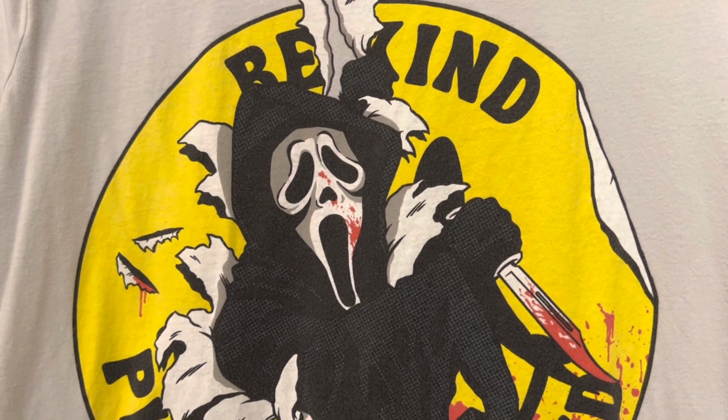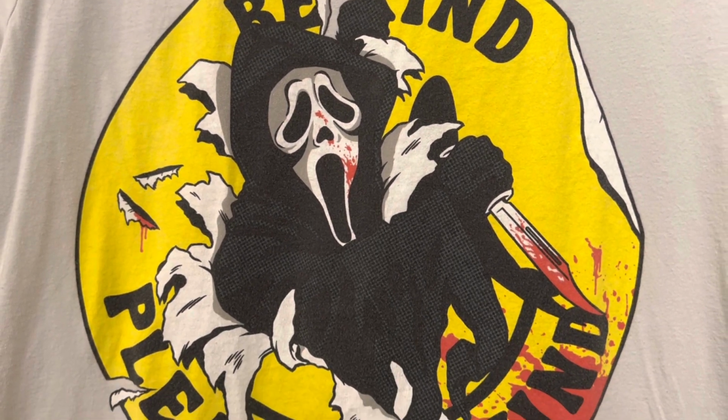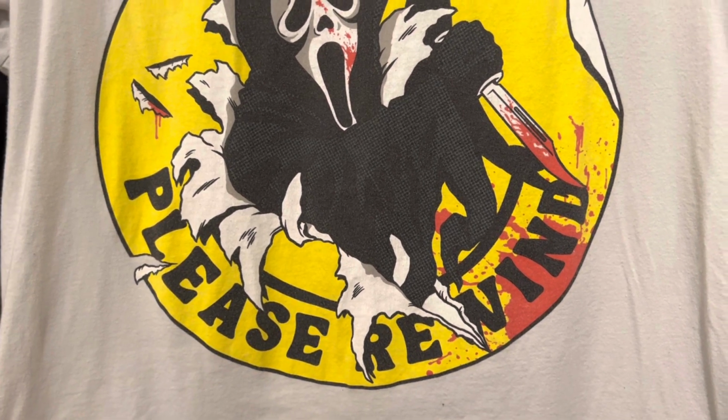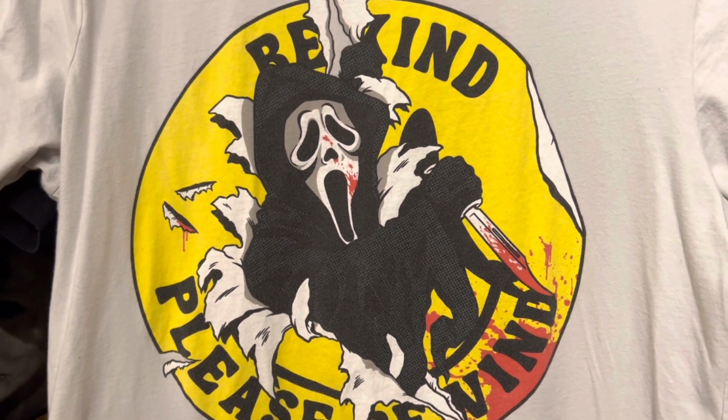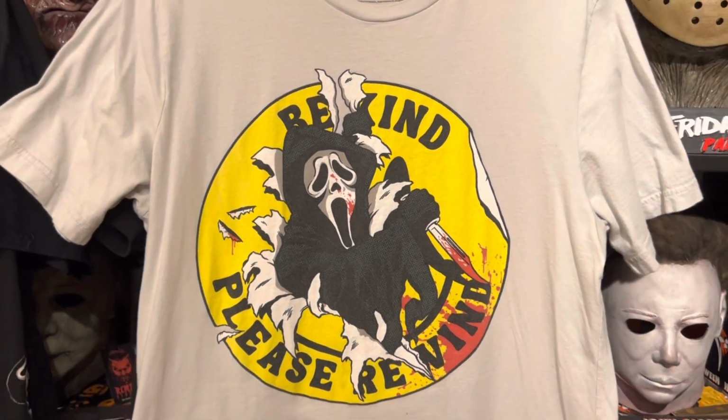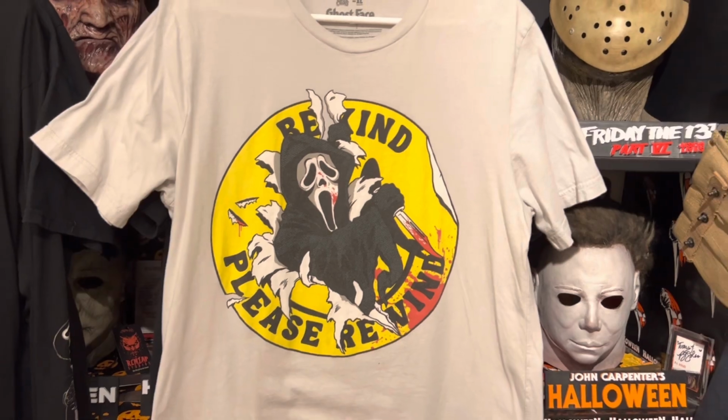Like I said, I'm sure they had the exclusive license to do a few of these, but this design's really neat. I really like this design, and I don't have a lot in this color, so I'm really glad I have this one. It's nice to be able to switch things up a little bit, and this is a great t-shirt.